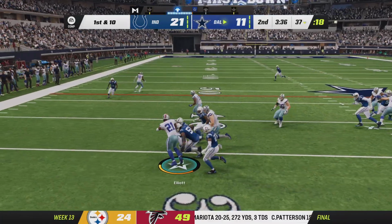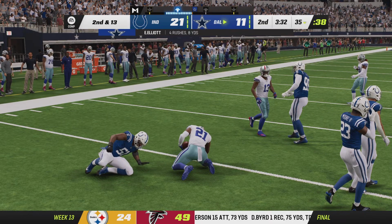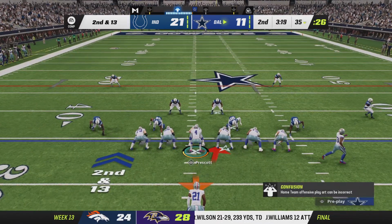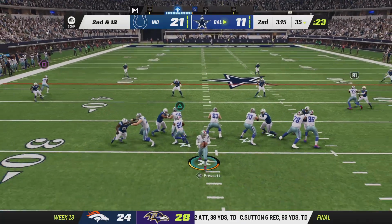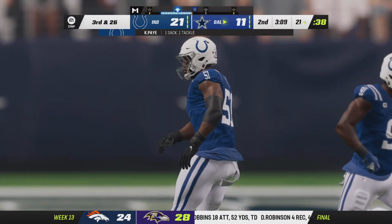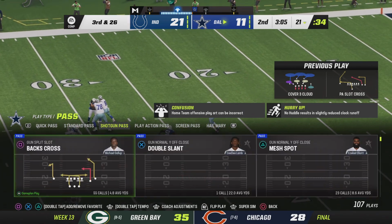Inside, give to Elliott. And that play is blown up, losing yardage back at the 35. After the loss, they'll come up 2nd and 13. Play fake. Here's Prescott. Escape. And he's going to have to eat this one as down he goes. Quidi Pay. Make that now 8 sacks for him on the season.